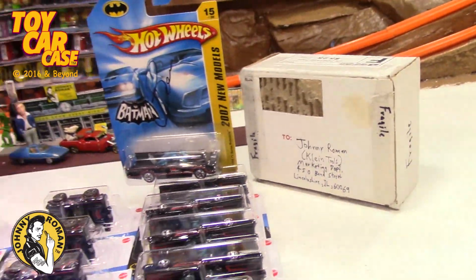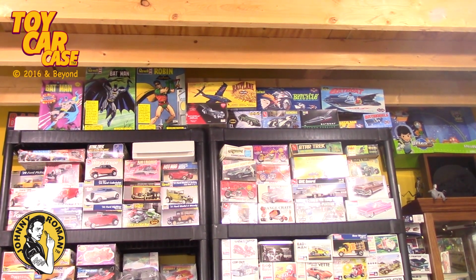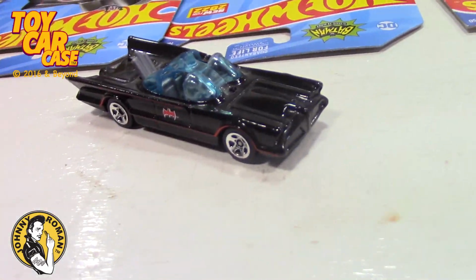There's so many bats here, and I even got more. Up on the top shelf, I got all sorts of Batman models, too. So cool. But we're gonna get into this bat extravaganza.